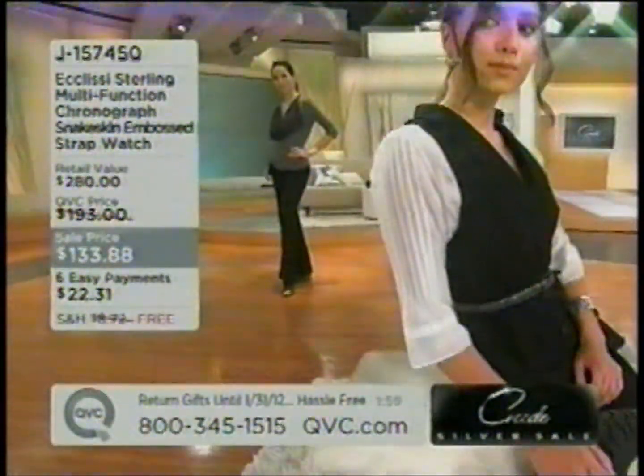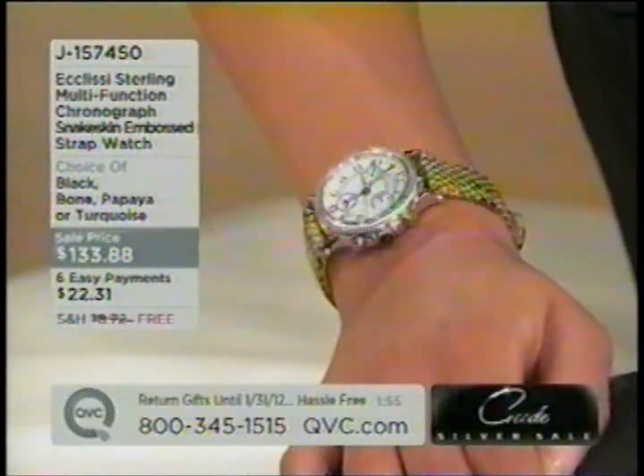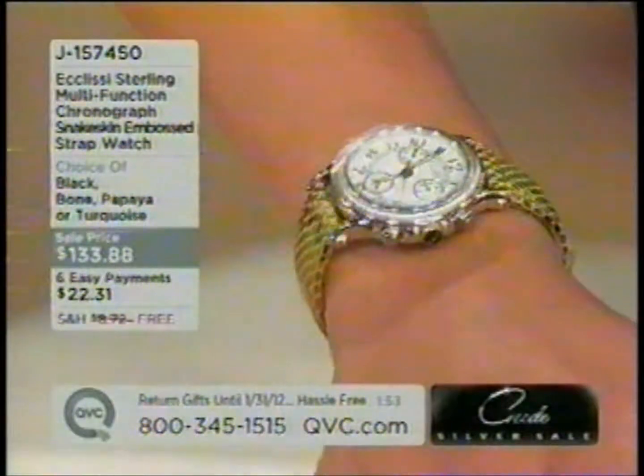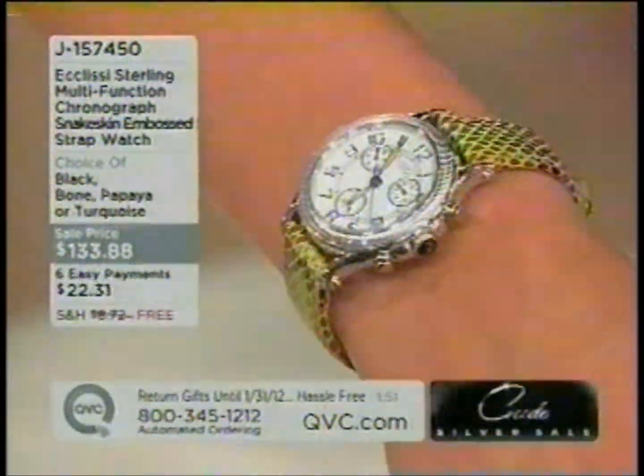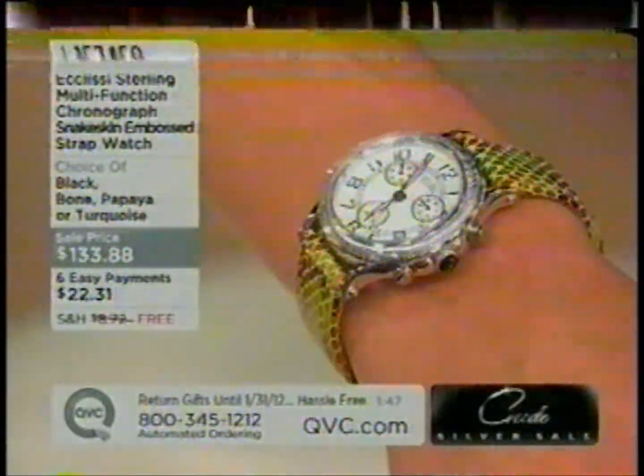Well, again, it's the only item in the entire Creede Silver Sale where 6 easy payments is being offered. That's our best easy pay that we offer, so it can't get any more affordable than that. This is the lowest price we've ever offered this watch, and as I've said before, the savings over what the retail value on this watch is huge. It's really huge. So you also have free shipping.